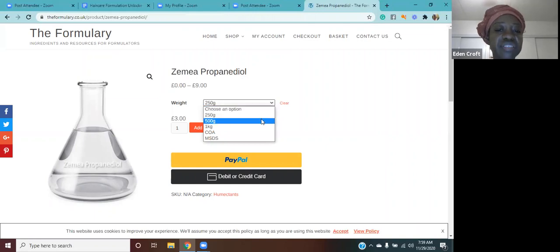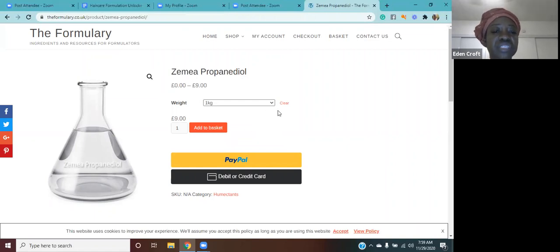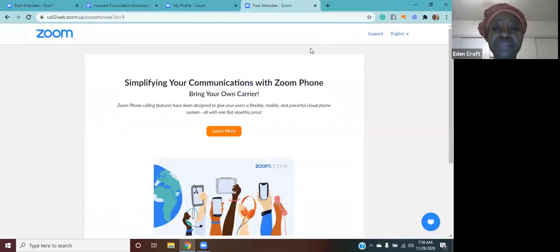And so they're selling as much as, like, I would get this amount, which is £9, which is reasonable for 1 kg, which is 2.2 pounds. So paying £9 for that is a reasonable amount. That's probably about $12 US for 2 pounds. It's a good price, so I'd get multiples of that. So that's pretty much how you do it.